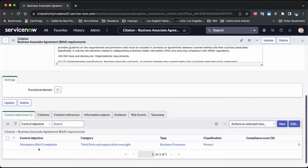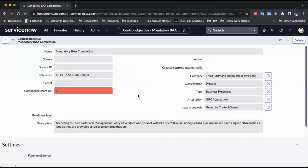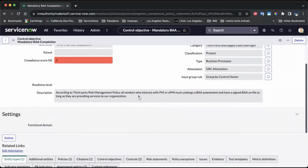I'm going to click on this control objective and take a look at it for one moment. Unlike the citation, which you don't edit because it comes directly from the authority, this is the specific control that relates up to your policy. For our fictitious company, it says, according to third-party risk management policy, all vendors who interact with PHI or e-PHI must undergo a BAA assessment and have a signed BAA on file as long as they are providing services to our organization. It says it right there, and that's one of the controls they're monitoring against.